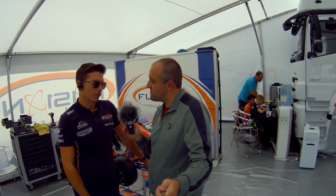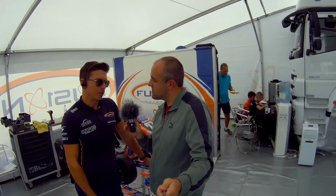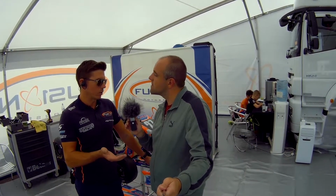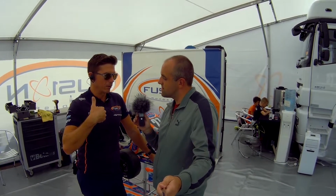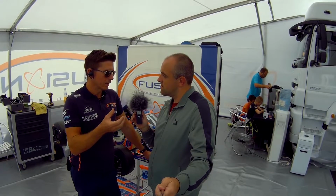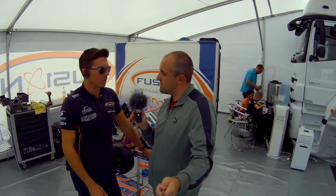I think both classes are the same really in terms of learning to drive. Perhaps you could argue with the Honda class you can afford more mistakes because they have more torque off the corner. Maybe with the IAME you have to be a little bit more precise with the driving, but ultimately that probably creates a better driver. So with one class you probably develop a better technique for the future. The other class maybe is good for developing racecraft.